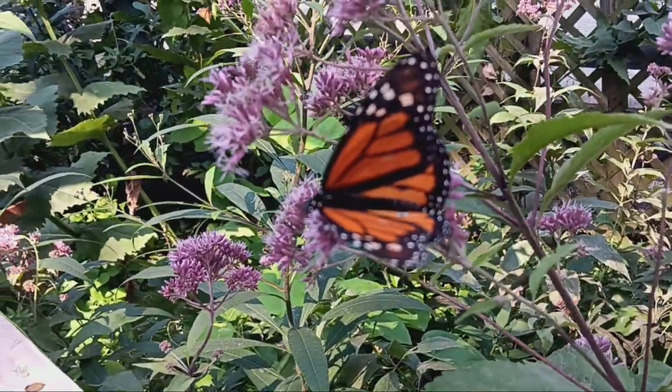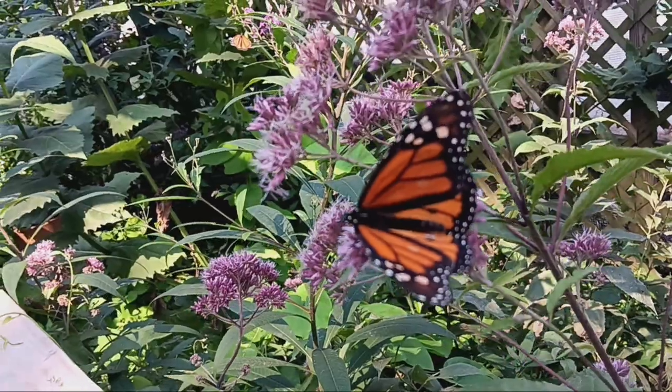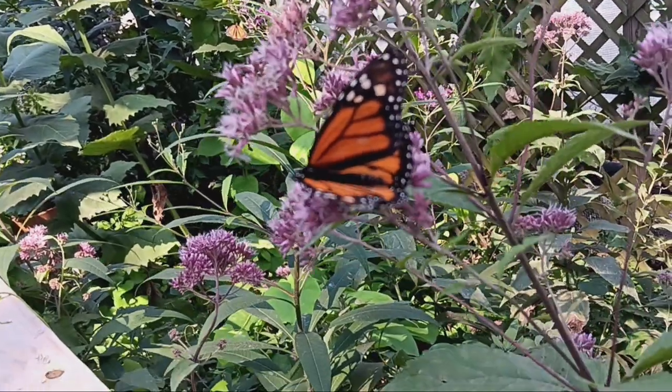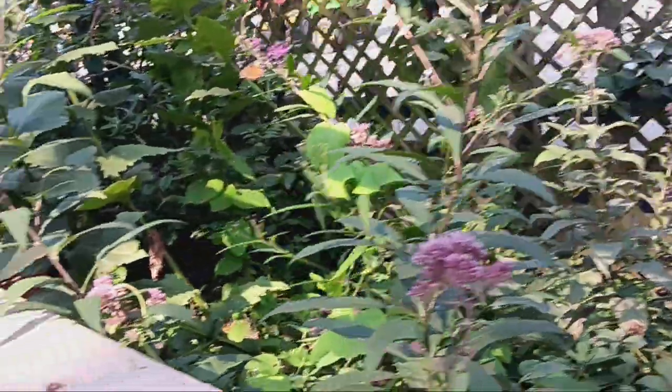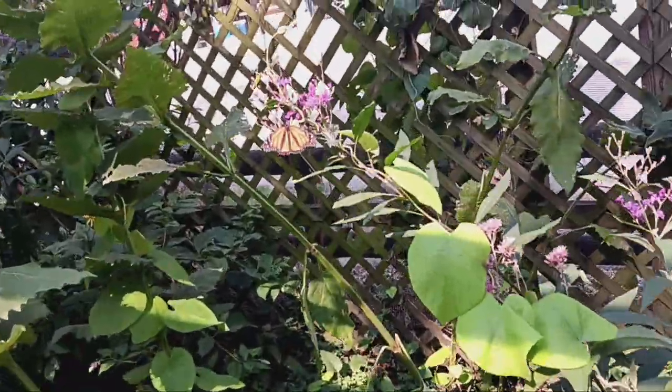I believe this is the monarch, not the viceroy. I think the viceroy has a black mark across the wing. I mean, this is the monarch. Another one right here.